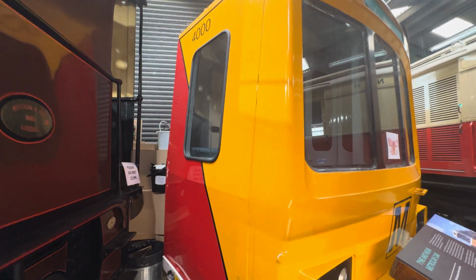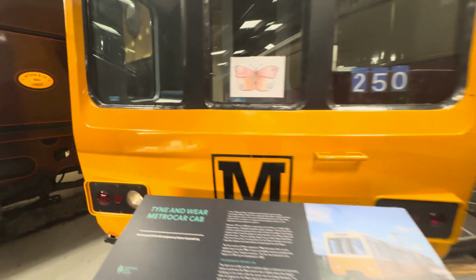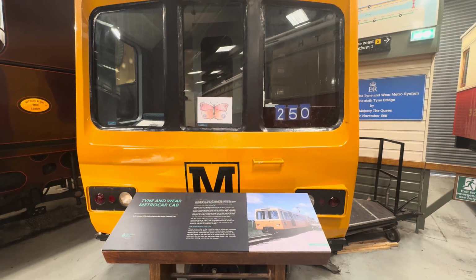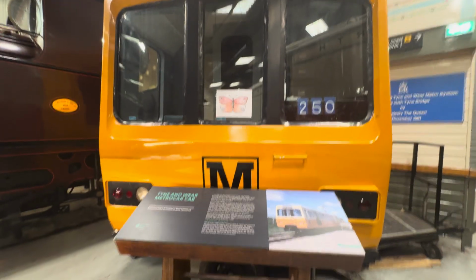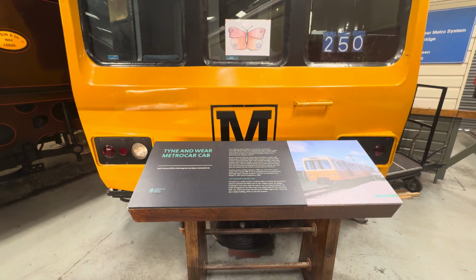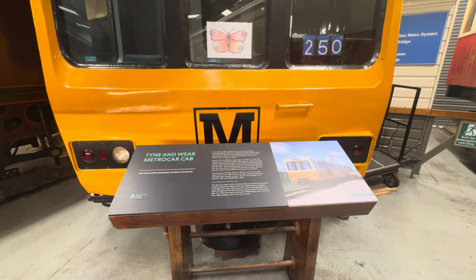This is the front of a metro car from the Tyne and Wear Metro line. Anyone from the northeast or Newcastle will certainly remember these, because they still operate today, I think. This one's from 1978, built in Birmingham by Metro Cammell Limited.